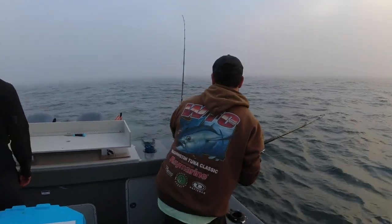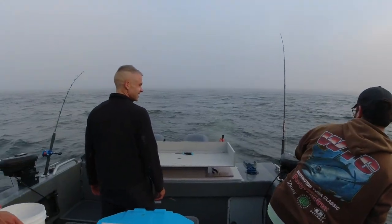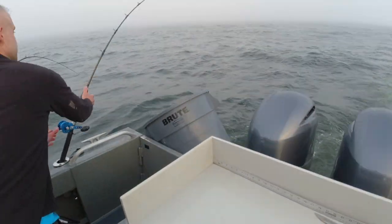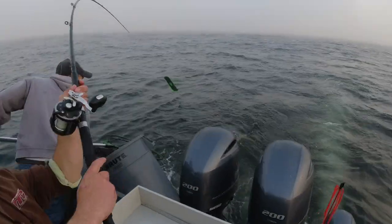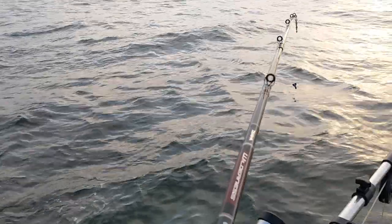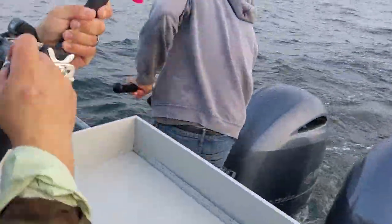You tricked that one in. We're doing a little bit of ocean coho here. We've already got, how many we got in the box already? Four? Just three. Oh, there's another fish on. Another one. All right, so I got one on here. He's netting one right there.